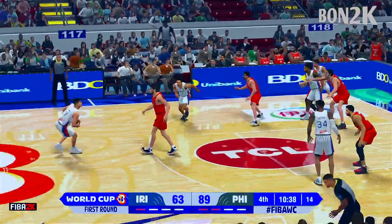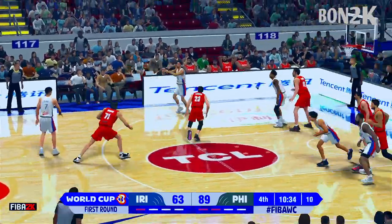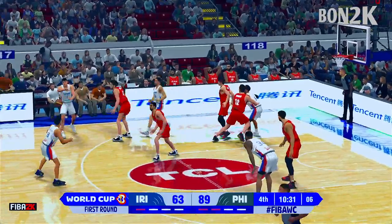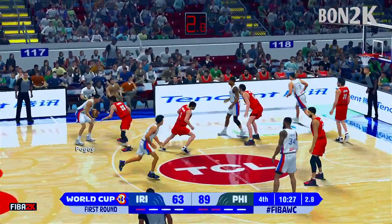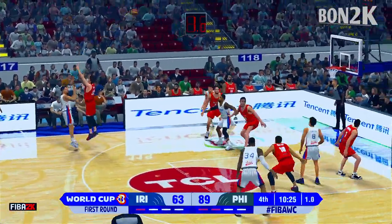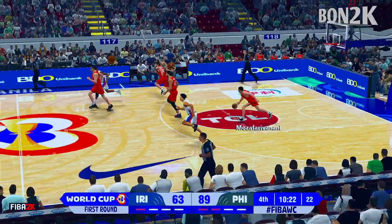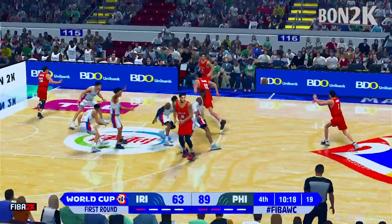Now, here's Thompson. Help out! Help out! From deep three-point range, shot is off. Gone 1 of 3 from the field to start the fourth quarter.